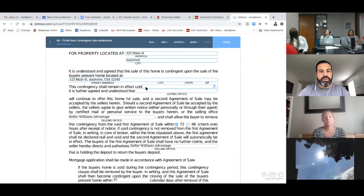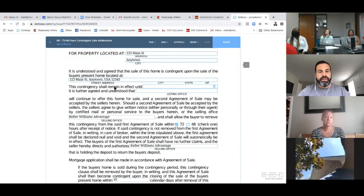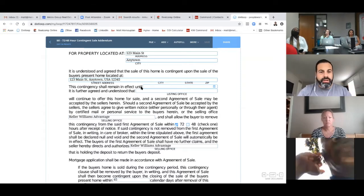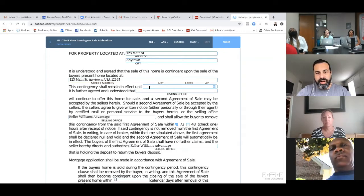Okay. So what would you put there? Well, it depends. It depends on where things are at, right? Of course, when you're representing your buyer, you want the farthest out date possible, right? If I'm a listing agent, I want the shortest date possible. But you have to understand, depending on where your clients' house is at.